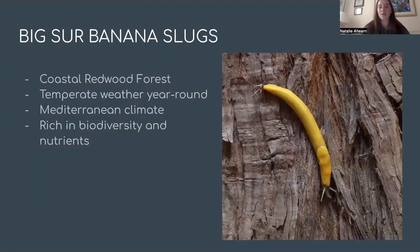So the climate of Big Sur is described as a coastal redwood forest. So that means there's a lot of trees, a big canopy. It's very damp from the coastal fog as well. So there's temperate weather pretty much year round. A Mediterranean climate is also used to describe Big Sur, and that means that it has dry summers, rainy winters, and like I said, just overall temperate weather year round. Because of the moisture and abiotic factors that Big Sur has, it's rich in biodiversity and nutrients.